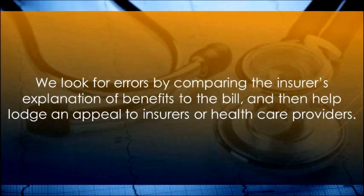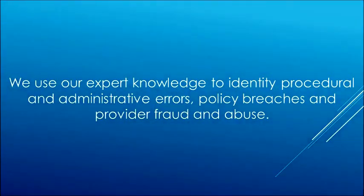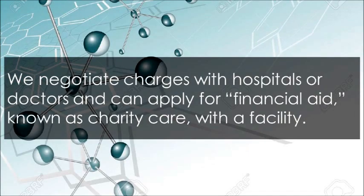We look for errors by comparing the insurer's explanation of benefits to the bill, and then help lodge an appeal to insurers or healthcare providers. We use our expert knowledge to identify procedural and administrative errors, policy breaches, and provider fraud and abuse. We negotiate charges with hospitals or doctors and can apply for financial aid, known as charity care, with a facility.